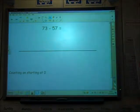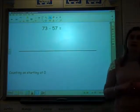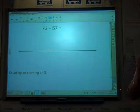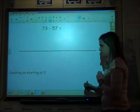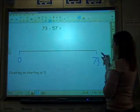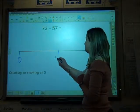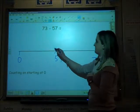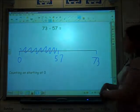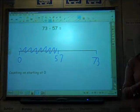When they get a really good understanding of counting back and the numbers are starting to get a little bit bigger, we start to talk about the difference and how you can actually count on from the smaller number to the larger number to find the difference. And children find that really quite tricky to understand. So I've got on my number line, I've got 73. And I say to the children, I've got to subtract 57. Put 57 there. I'm taking that bit away. That's gone, that's the part I've subtracted. Now I've got to count how many I've got left. This is the difference, and that's what they find quite tricky.